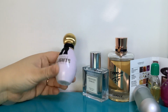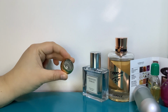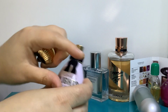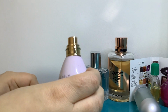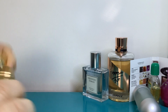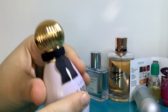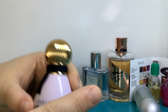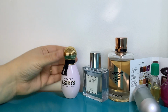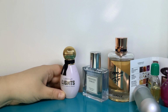So Lovely Lights, as you can see, it's not my favourite bottle, but I love the lid. It's like a little Christmas bauble. This bit here can come off. The chances are that I'm just going to keep it like that because I think it looks much nicer. But just for my review, I'll put that back on. Although maybe I can just pull that off. I think it's something to do with Broadway and the outfits that this has got this weird tie thing on. I might be able to just pull that bit off. We'll see. But anyway, so Lovely Lights. Let's keep it askew. Lovely Lights is actually so pretty.